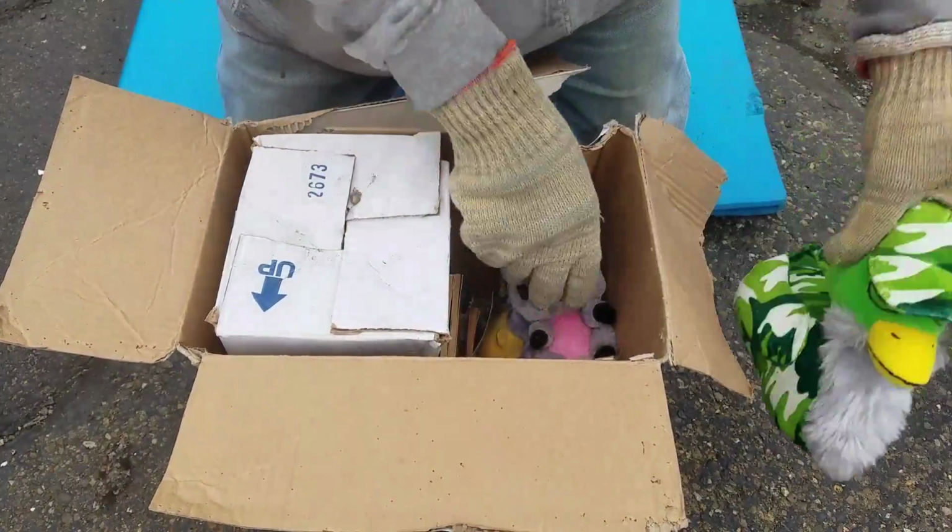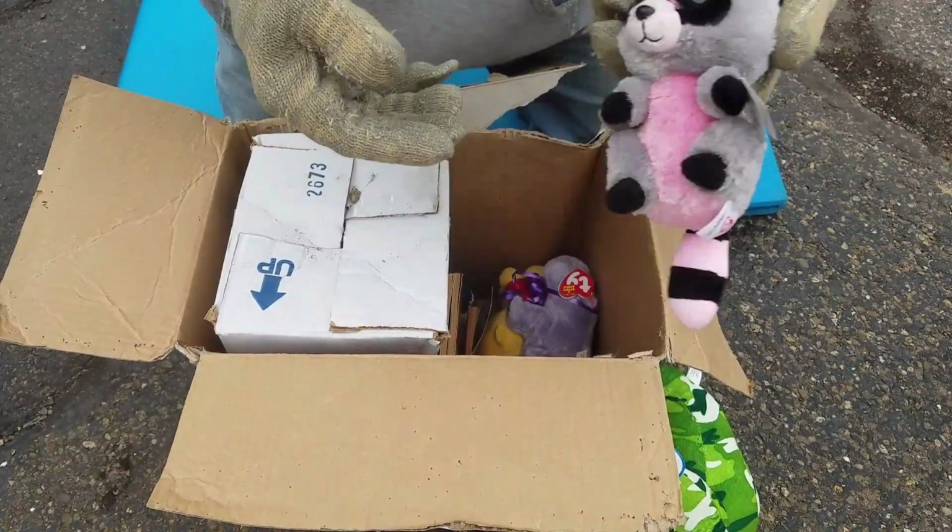We've got some stuffed animals. There's some Ty Beanie Boos.